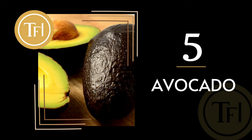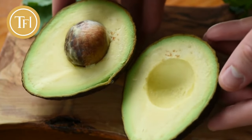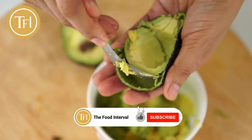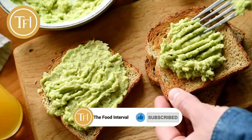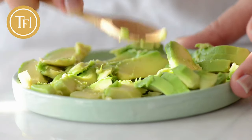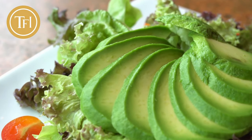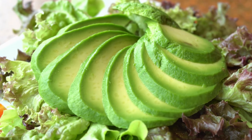Number 5. Avocado. The creamy green fruit is full of folate, along with vitamin B6, which promotes healthy tissue and brain growth for baby and could help ease morning sickness for you. It's also a yummy source of healthy monounsaturated fats, which help your body better absorb many of the vitamins found in fruits and veggies. Avocado's high fat content can keep you fuller longer, so you're less likely to get hit with that hungry, need-to-eat-now feeling.